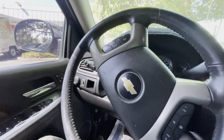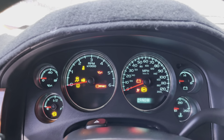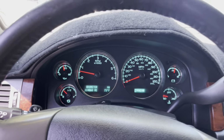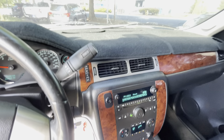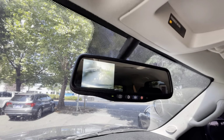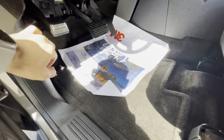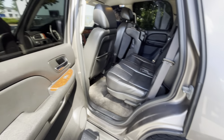Leather interior. As you see, no check engine light. Telescopic pedals, adjustable, backup camera is there. There we go. Look how clean it is. Super clean.